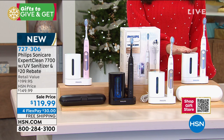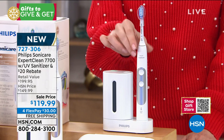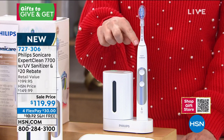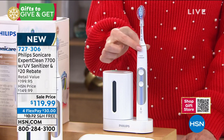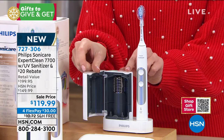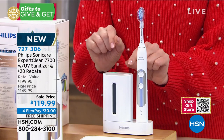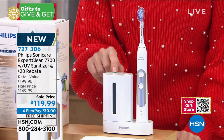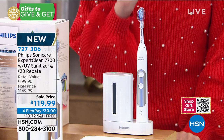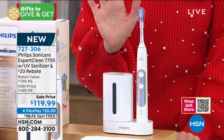If you have not gotten into Sonic, you are in for a treat. This is whitening. It's gum care. It's better oral hygiene. And for the first time, this rechargeable toothbrush is coming with a sanitizer. So all you do is pop that toothbrush head off, you put it right in the sanitizer, you turn it on, and every time you use your Sonicare toothbrush, your toothbrush head is bacteria free. Did you hear that? Bacteria free.